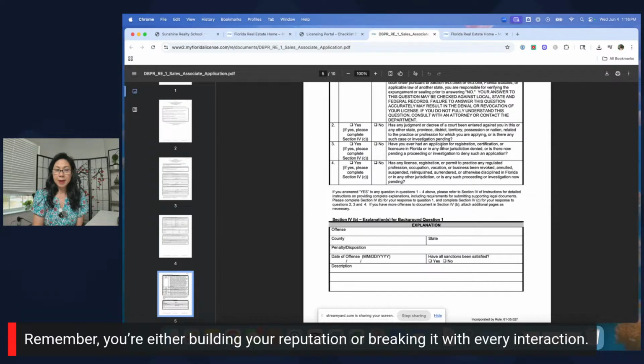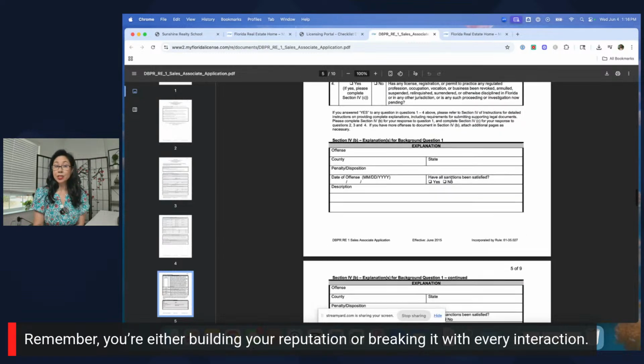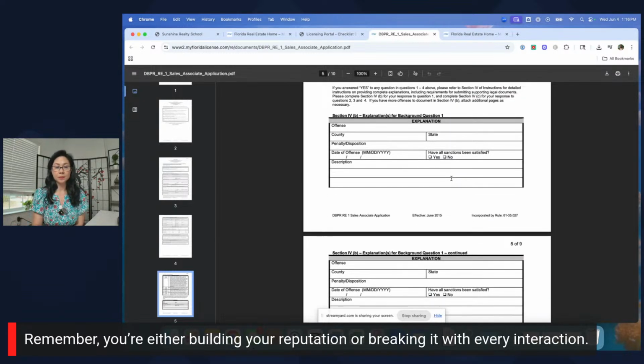It says, have you ever had an application or registration certificate denied? So if you've applied in another state and they've turned you down, you're going to have to answer yes and why. And then, has your license ever been revoked? So answer any one question yes, you're going to have to give information. Next section is, here's room for information.